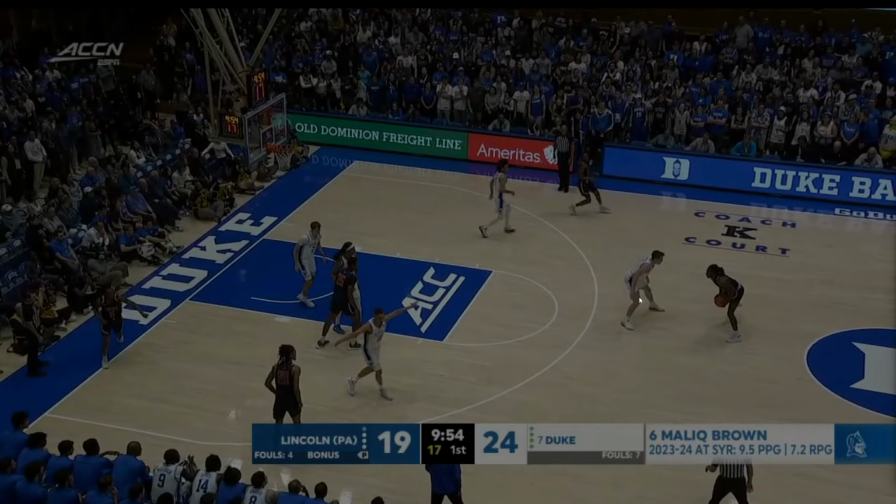Again, Kon Knueppel has to really work on his foot speed. That may take until the off season to do. Ladder drills, dot drills, jump rope, but he's good. He's very solid. So what you're going to see is this defender is going to attack his front foot. He's going to go that way. When he goes that way, because it's his front foot, it has to drop. And that's going to give this guy a lane to the basket.